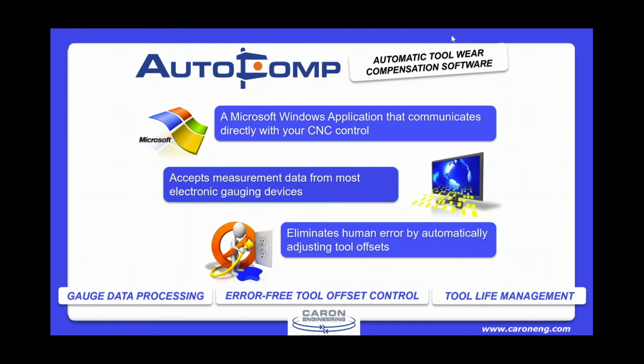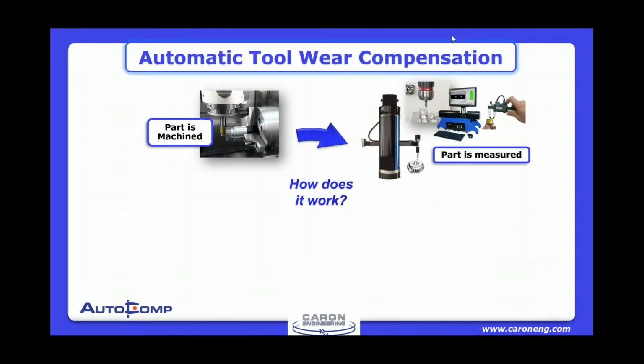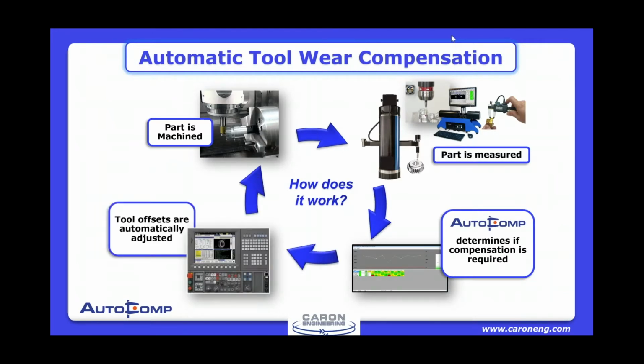So how does it work? Quite simply, the part's machined. It then goes to a gauge or a series of gauges. AutoComp then takes all that data and determines if a compensation is required. And finally, the offsets are automatically adjusted. So here's your nice, tidy closed loop.